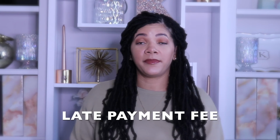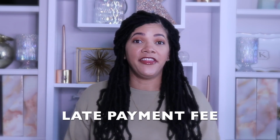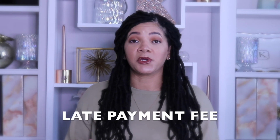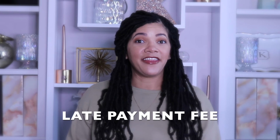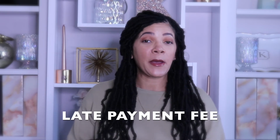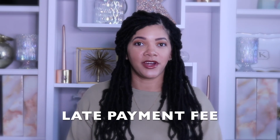If you pay your credit card bill late, you may get charged, let's say, $29 for that first time, and then $39 for each subsequent time after that. Those late fees are getting added onto your balance, and then you are paying interest on your balance plus interest on those late fees. So know how much the late fees are and try to avoid them.